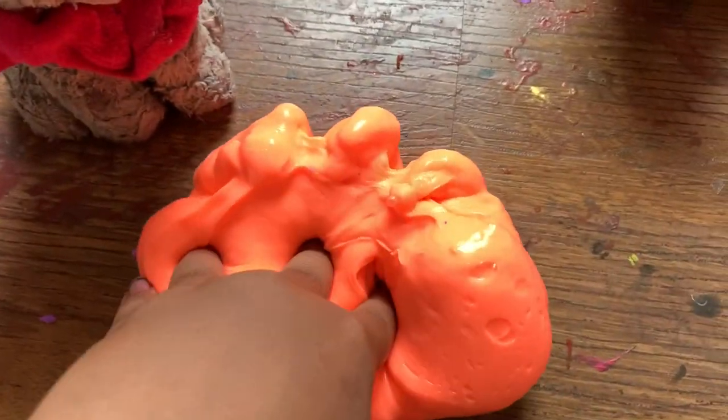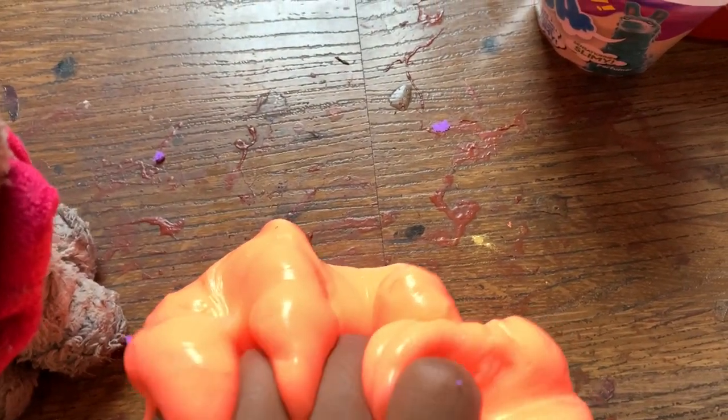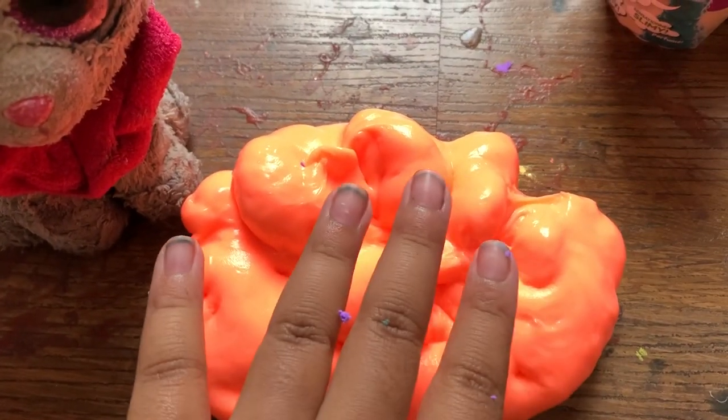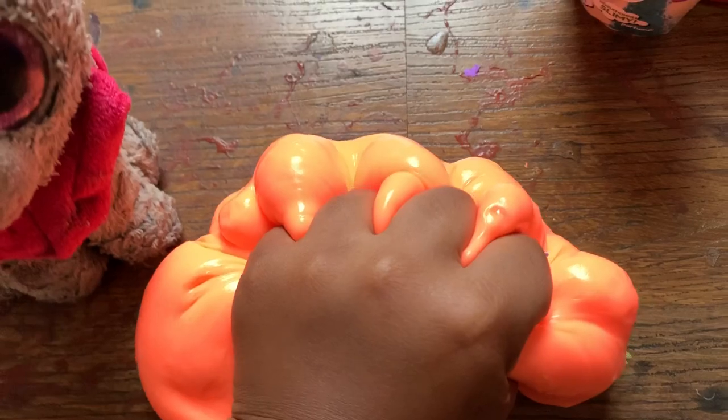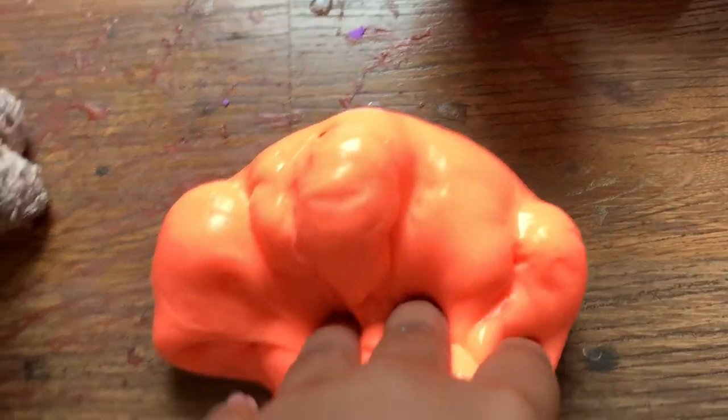Ooh, it's so squishy and mushy, guys. Ooh, it's so cool. Oh my god. Squeezing it. Oh my god. It's so cool, guys. I love poking it. Ooh, it's so stretchy and gooey. I'm a slime. I love doing that.